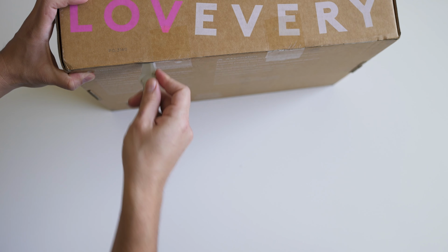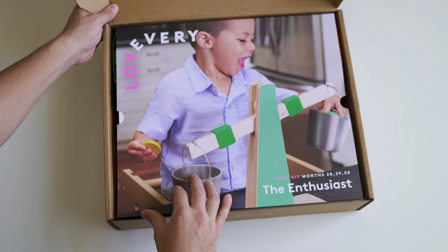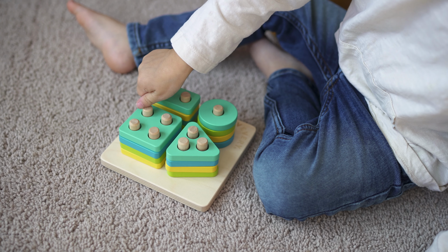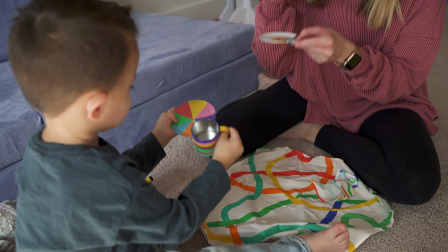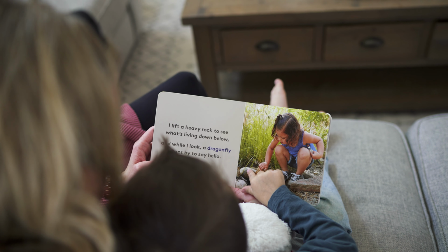But when I really opened up to understand what was inside of this box, what it had to offer, and what this method was all about, I learned that there was a lot more in here than some designer looking toys. These truly have a purpose. This method can have a wonderful impact on your child's development. And I think Lovevery did a great job here.